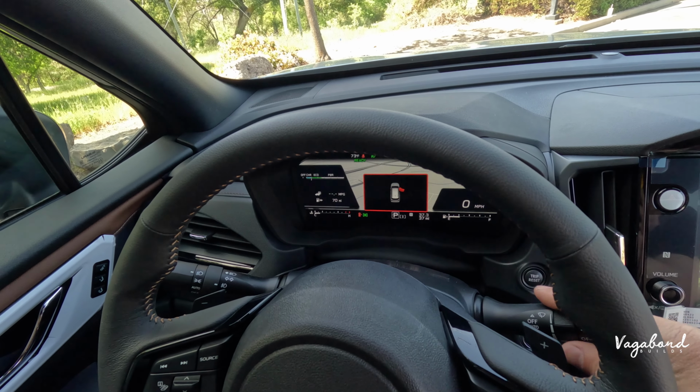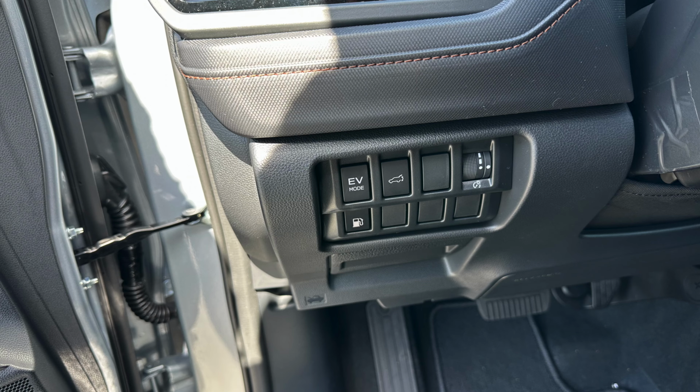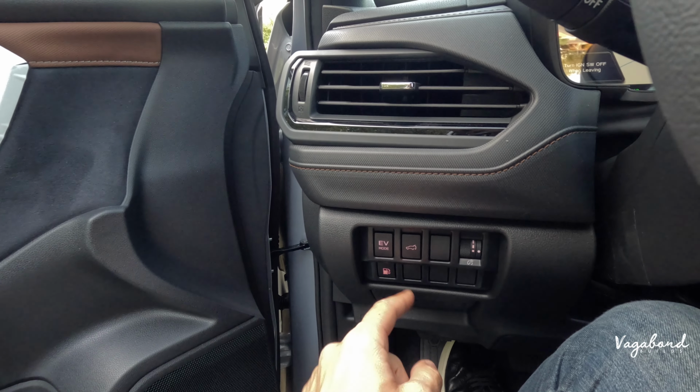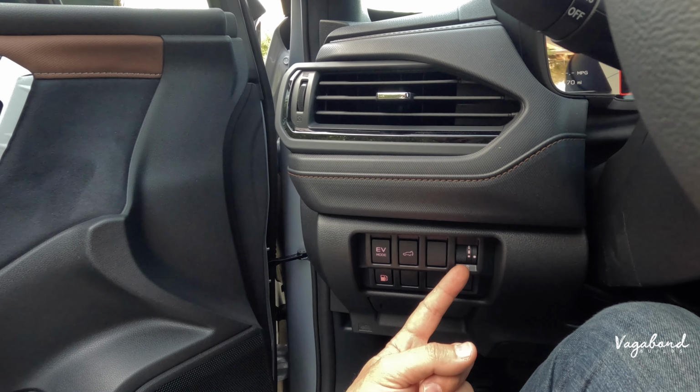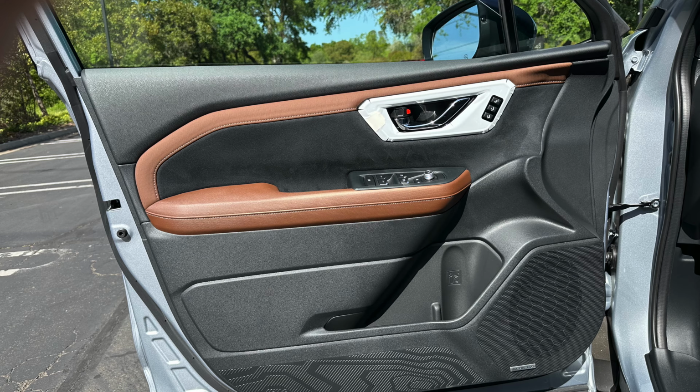On the right-hand side, windshield wiper lever. On the left-hand side, lighting lever with your fog lights. Further left, let's go ahead and pop this door open. EV mode, tailgate button, and your gas lid button with a knob there to dim out those lights on your dashboard.